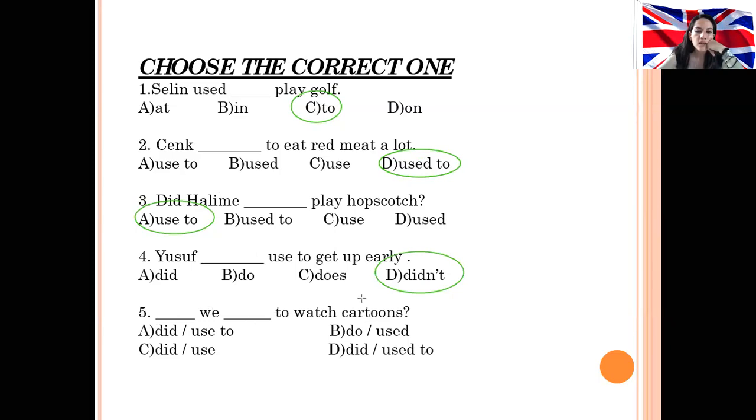Another question. Did we use to watch cartoons? Do we use to watch, or did we use to watch cartoons? Which is the correct? A, B, C, or D? Okay, now let's see. Number one. Correct.